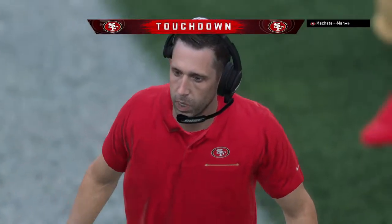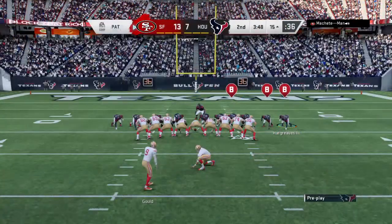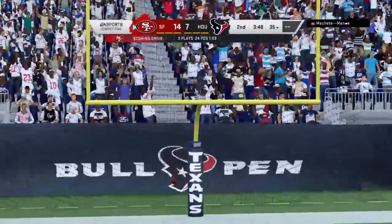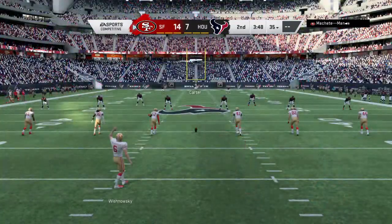And it's complete. In the end zone, touchdown 49ers. Jimmy Garoppolo with his second touchdown pass of this first half. And the 49ers have now taken the lead. Gold able to tack on the extra point, and that makes the score 14-7.